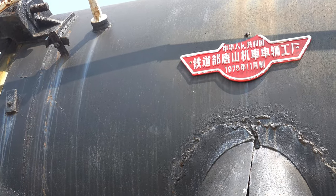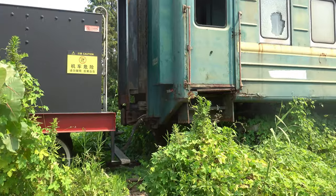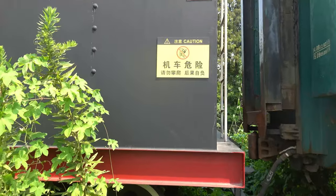This was built in Tangshan. It was a huge earthquake, the worst in Chinese history, and it wiped out the city basically.